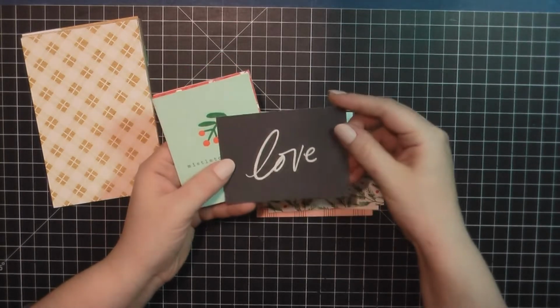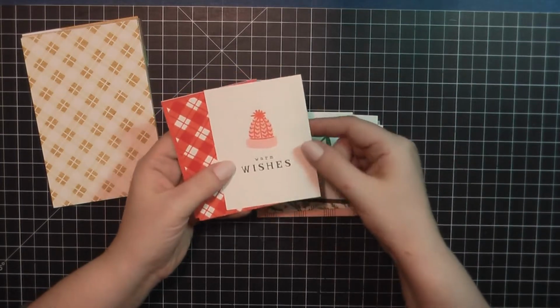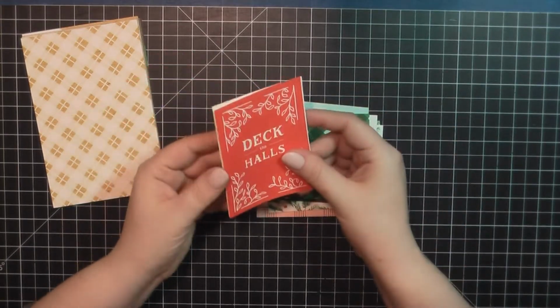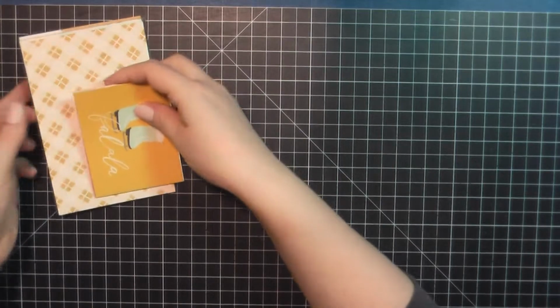Love. Mistletoe kisses, I love that. Warm wishes, love that. Another sort of plain with the plaid. Deck the halls. And fa la la. A couple colorways there. So those I think are really pretty.